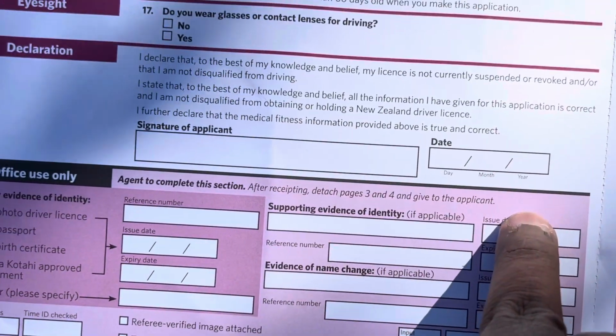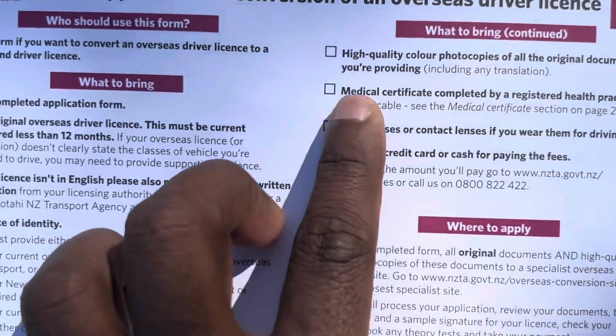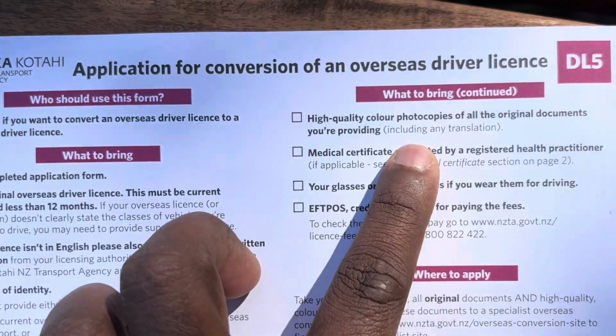So fill this up. I also recommend, and the AA centers will also recommend, that you get high quality color photocopies of all the original documents. Or else you can also get it done over there, but you have to pay them extra.